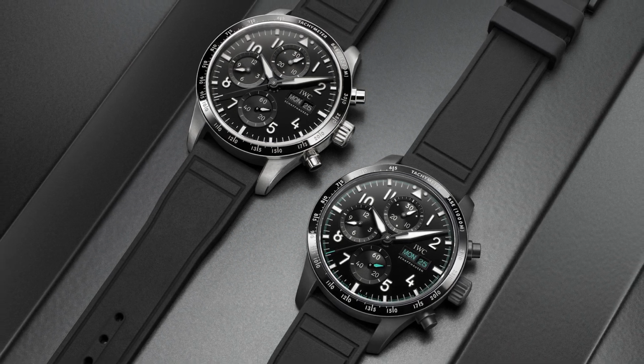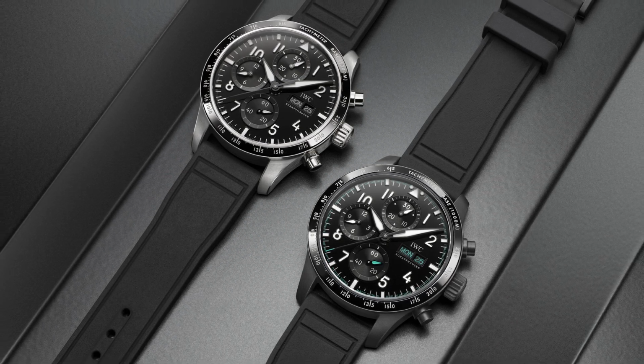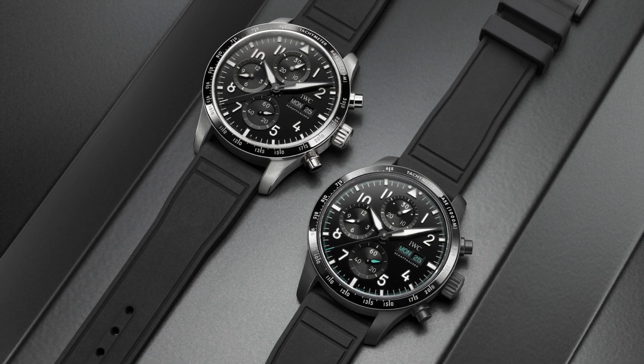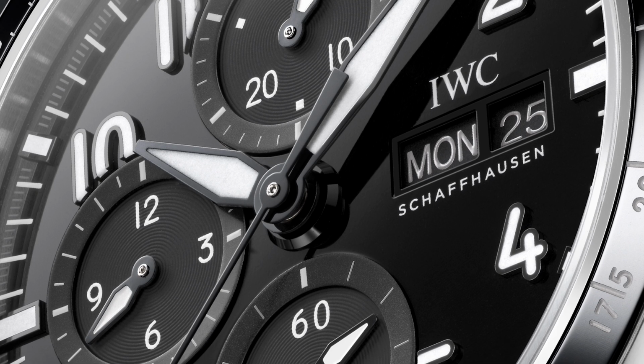I like the fact that they gave you two options. Not everybody could be a fan of the Petronas colors, those Tiffany colors, even though they're very, very subtle. If I had to pick one, I'm going with the Tiffany colors. I like the sunken subdials. I think it's a nice little touch. Agreed. Adds depth to the dial.